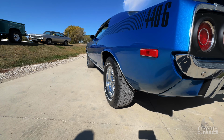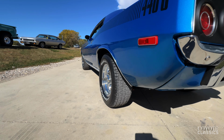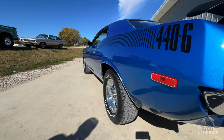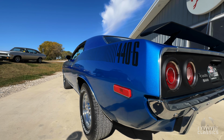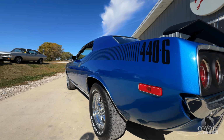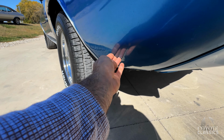Driver's side, pretty straight as well. The bottom of the door is tucked in a little bit on the driver's side, but on the top side it lines up great. It's got the 446 pack, kind of a custom for 1973, obviously a custom stripe package, which looks really nice. It's got a little crack right here in the paint.